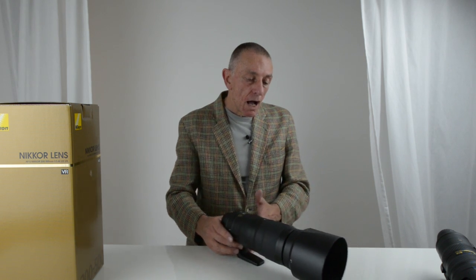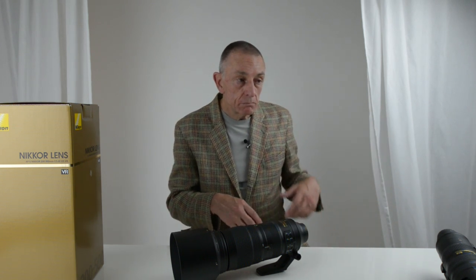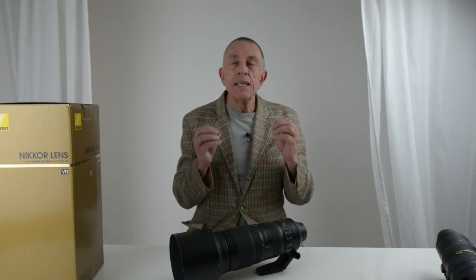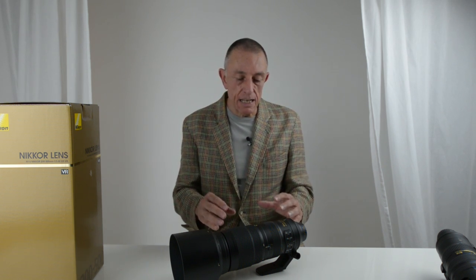Sharp, enough reach. Obviously I'd like more, but at my time of life, I'll never be able to invest in a really long birding lens. I can't remember the last time I was so thrilled about owning a Nikon. Well, I can actually. It was the 24 to 70 and then 70-200. I love them all. Nikon, you've done it again. This is a fabulous lens.